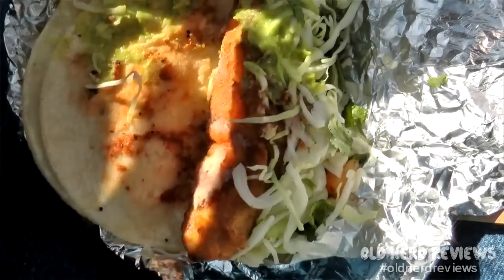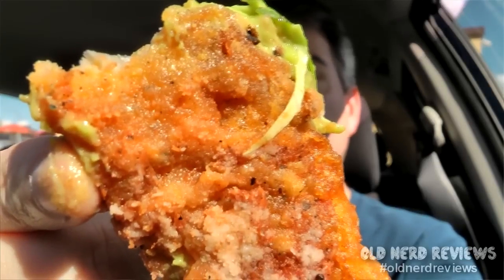In my opinion, not worth the price I paid for it. The fish is fish only because they say it is. It doesn't have a nice fish taste to it like the fish at the Chevron that I did for the recent Eating the Deli Stores. Now that had a really nice fish taste to it because it's fish. This, it's fish because I say it is, not because I know it is. Let me try it by itself.